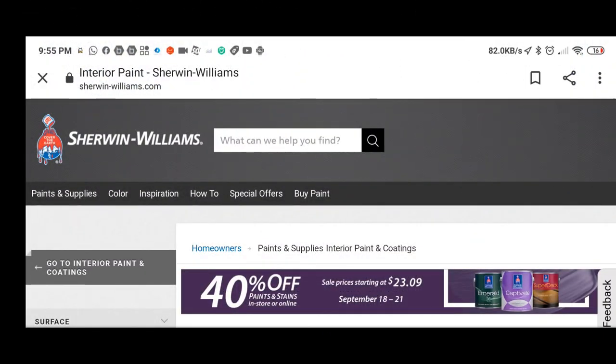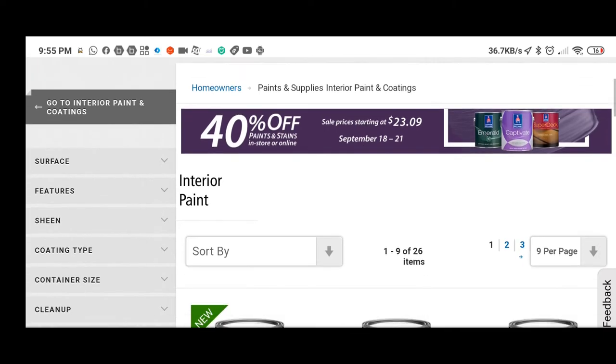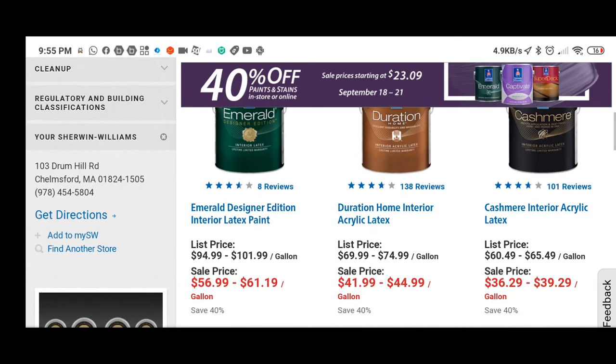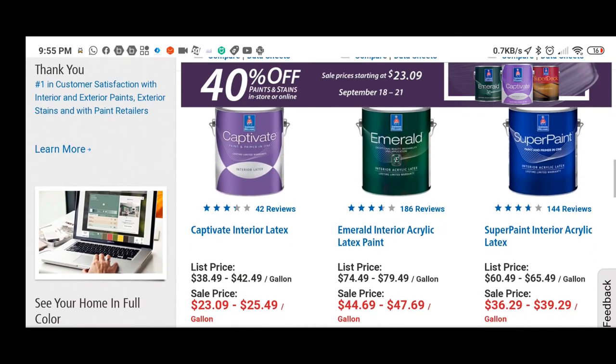So here I'm at Sherwin Williams website. They have a 40% off, but it's only September 18th to the 21st, and the sale price is starting at $23.09. But if you look at the regular prices, it is $56.99 to $61.19 per gallon. Wow, so this is incredibly expensive.